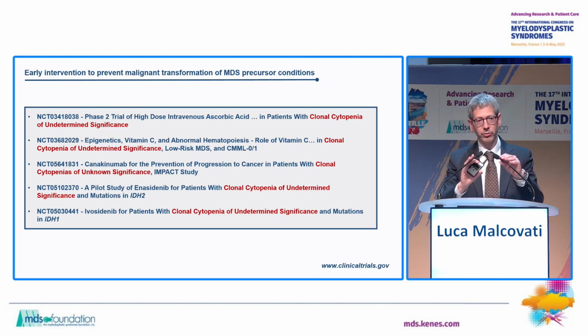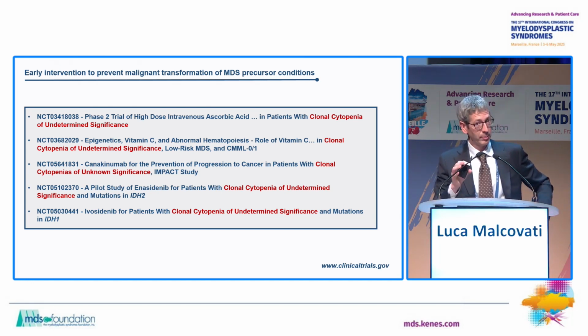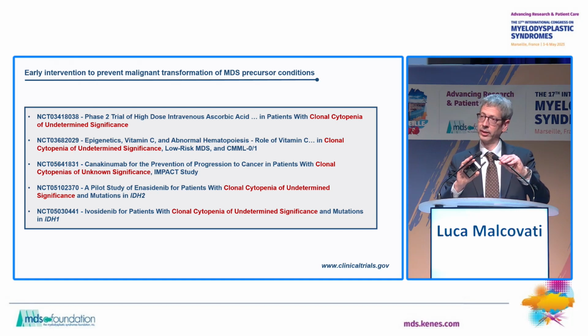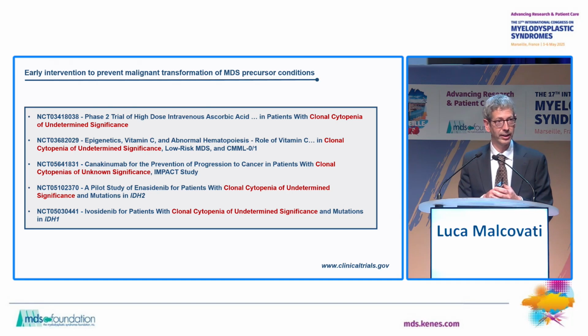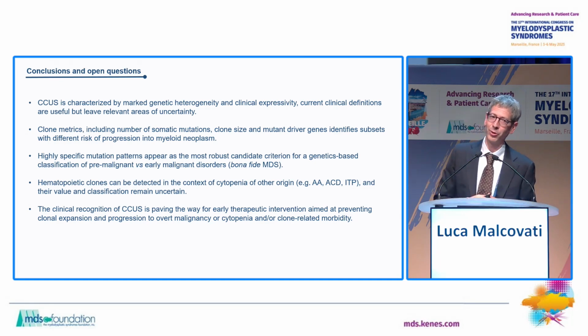Finally, clonal cytopenia of undeterminate significance might offer an interesting chance to intervene early on these hematopoietic clones, to prevent the onset of symptomatic cytopenia and perhaps to prevent the clonal progression that invariably results in increased clonal complexity and increased clonal heterogeneity, which may be associated with significant resistance to currently available treatments. And here you can see some of the first attempts to directly act on patients with clonal cytopenia of undeterminate significance. And with this, I stop here and thank you for your attention.